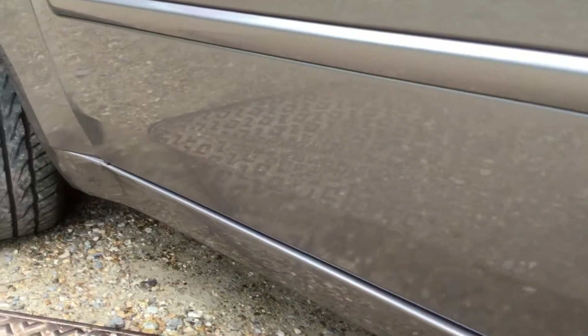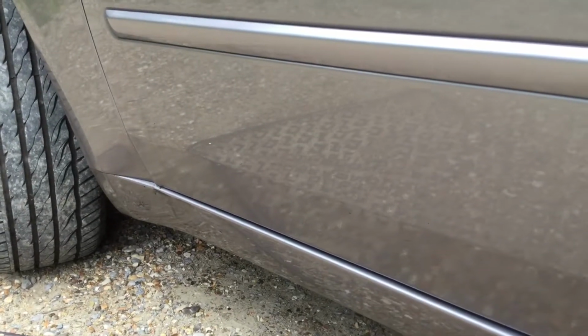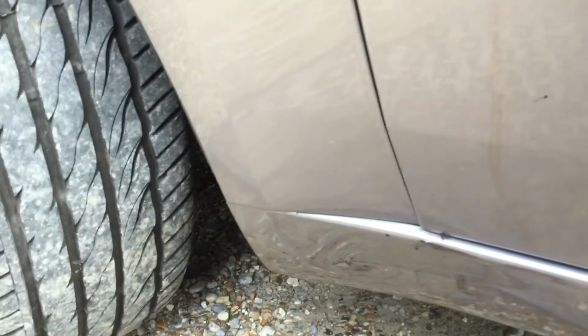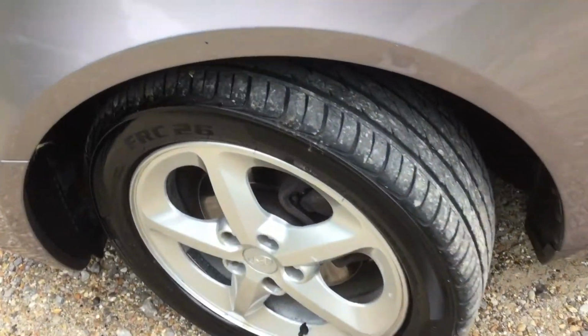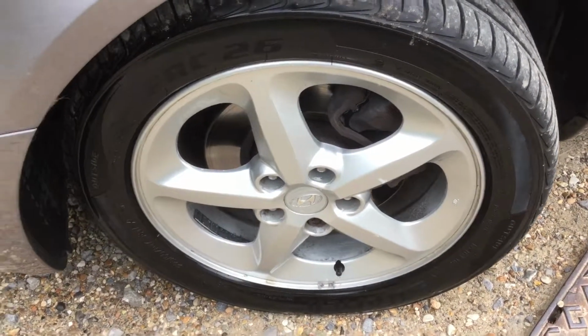Just about see it. Even if I move the camera, you might just pick it up. And it looks like at the bottom of the sill, someone's caught the bottom of the sill. It's not the reflection of the drain that you can see here. I'll try and point it out to you, just around there. But nothing bad really. Tyres, plenty of tread as I mentioned. And if you have a look at the alloy wheel, again a couple of little scuffs on the alloy wheel, but it's to be expected.